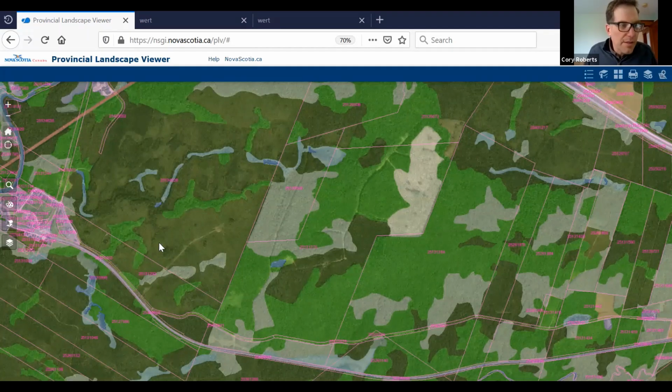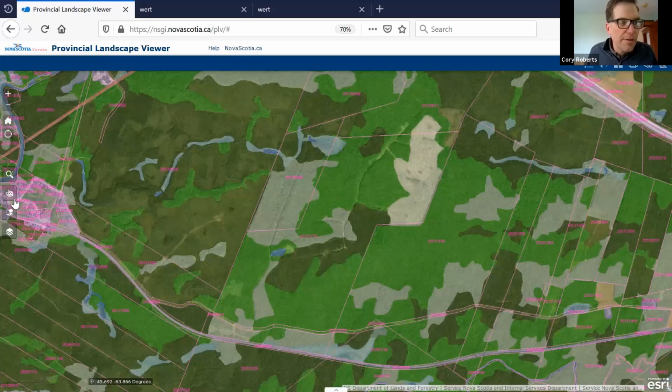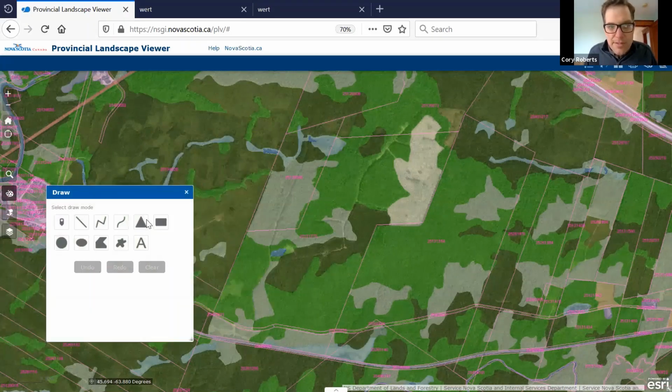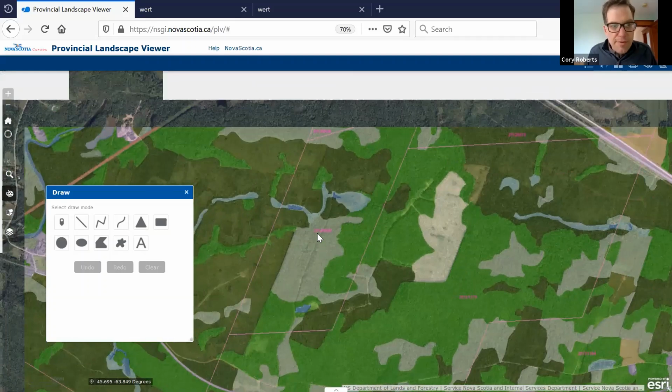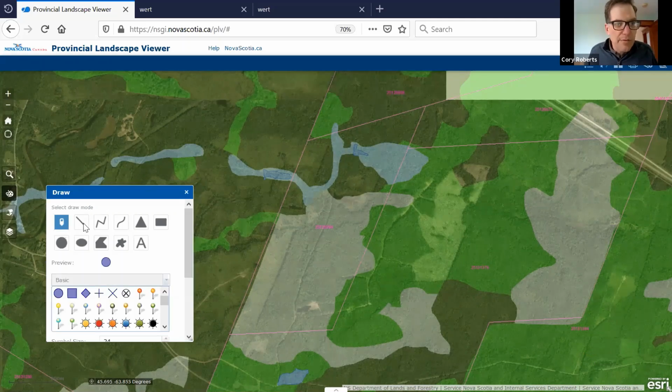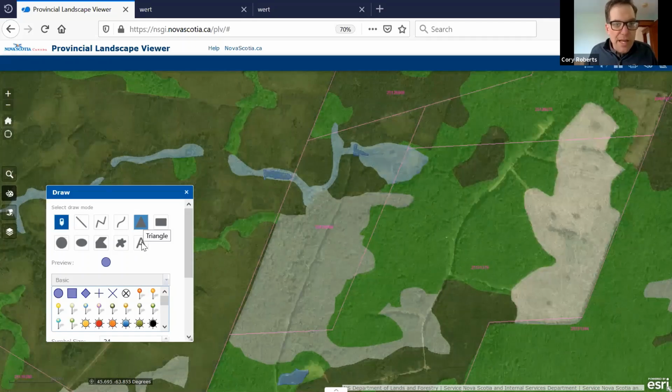And then I guess the other thing that I want to show you is the draw feature. That's this icon over here. Now you can draw on your map. And let's say, for instance, we'll zoom in a little bit. And let's say, for instance, we just simply wanted to put an image on the map for making our map. We can do points, we can do lines, we can do polylines, triangles, rectangles, circles, anything we want. We can do text if we want to.